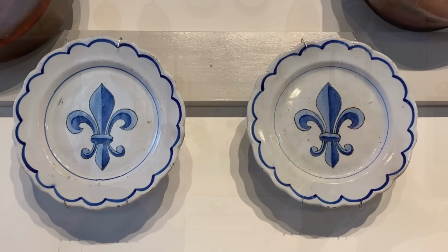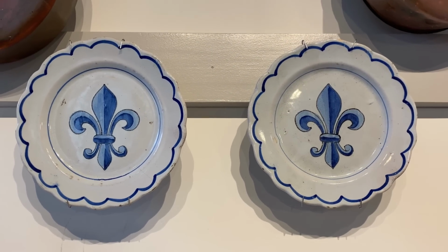Very nice. And the other things we got, some of them are behind us here. So you can see here, it's a set of fleur-de-lis plates. We got three of them. Two of them are all the way up here. You can just see the bottom of them up there.